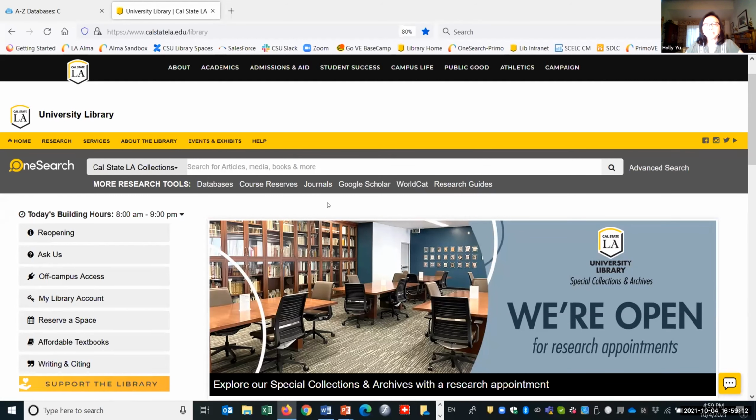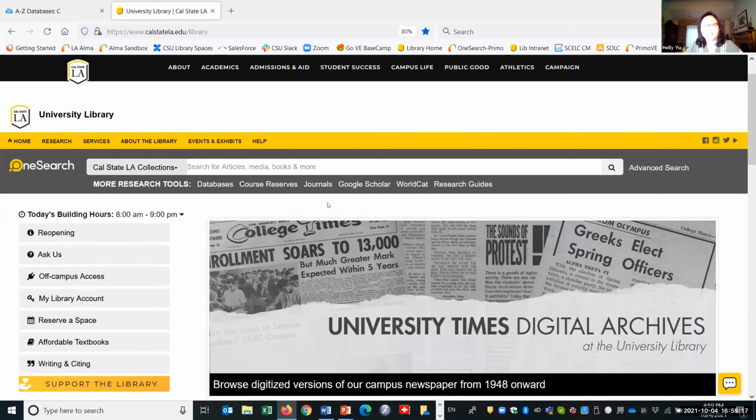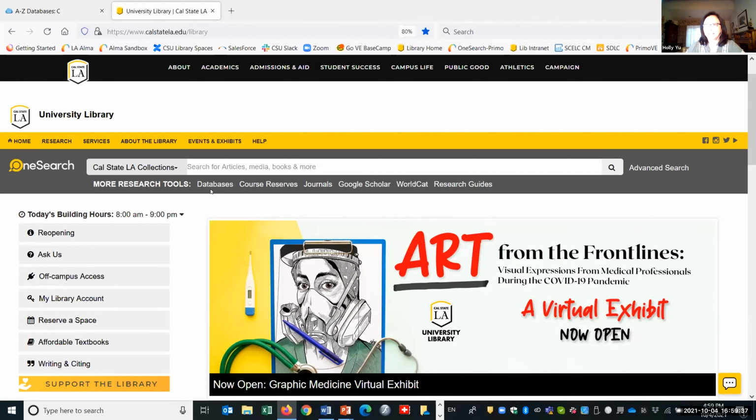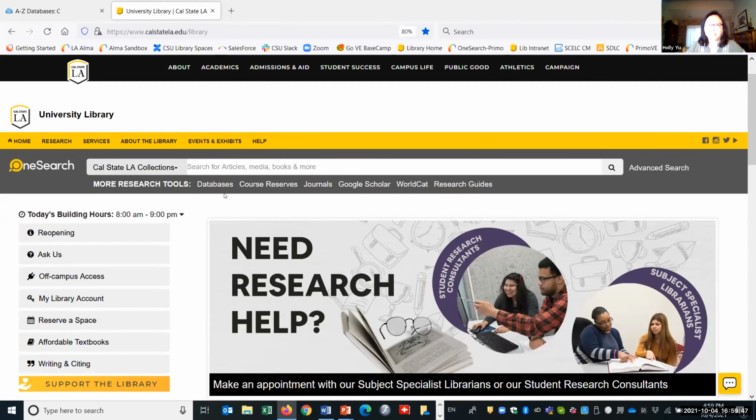But just keep in mind, OneSearch is why we call it OneSearch, because it's comprehensive. It's like a Google search, including all resources in the library, all articles, all books, and videos, and other resources. So when you're doing OneSearch, you basically search everything, including all articles included in this database link. When you click on the database, you can get into individual databases to search for articles, but all articles are covered by OneSearch.